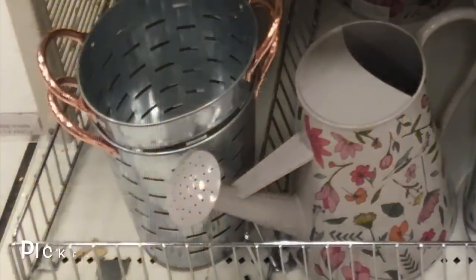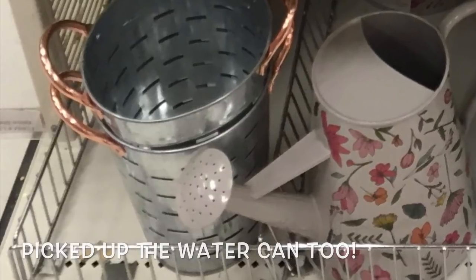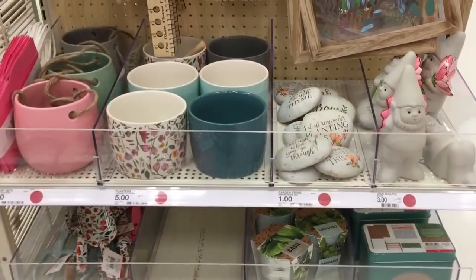I did also pick up a couple of galvanized tin planters for my front porch, and they are downstairs in my garage, but I'll go ahead and insert a photo of those here for you. And then I'll include photos of all of the other goodies that I saw.